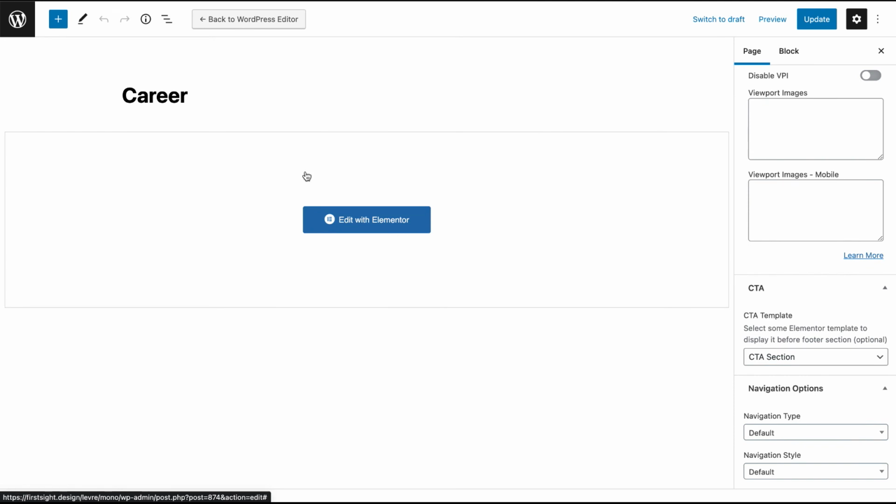So here it is. In the right side panel, you'll see CTA block. This block is responsible for the subscription form on the career page. And this subscription form is a template. The template's name is Call to Action section. You can see that it's selected right here, and this means that this subscription form will be visible before the footer on the career page.